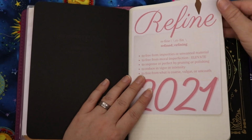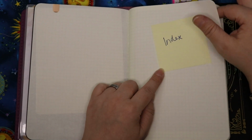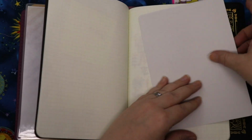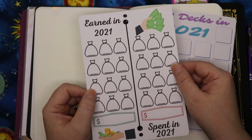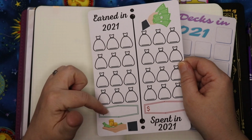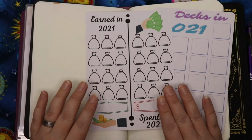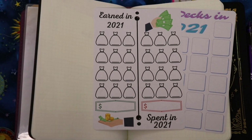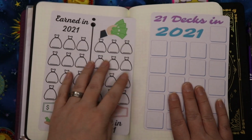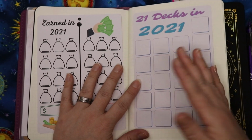So I have this refine page to stick here. And then I'm going to set these 2 pages up as an index. And then on these 2 pages, I've created a couple of other trackers. So I made this one. This is the money earned in 2021 and the money spent in 2021. Sorry. And I'll be pulling that data from what I keep track of in this book. So this will be kind of an overview for the entire year that stays in this book as sort of a recap of my year.